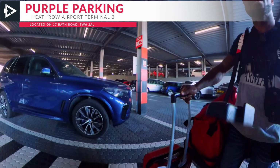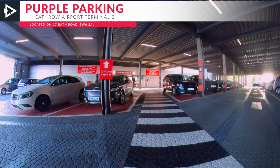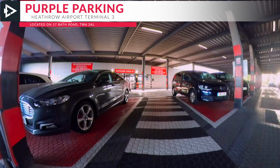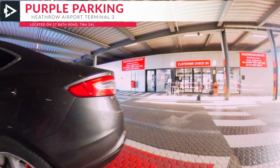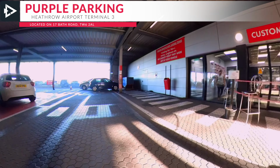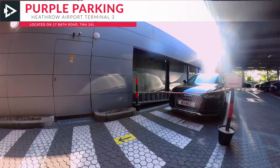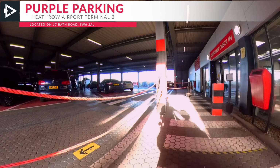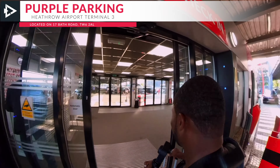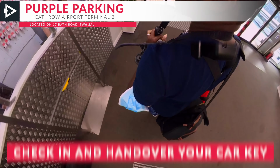When we got to reception, I gave him the details and all of that, and then they gave me a white slip which has your information and what bus stop you should be going to on return. So that was quite simple and easy.